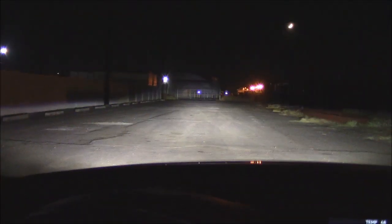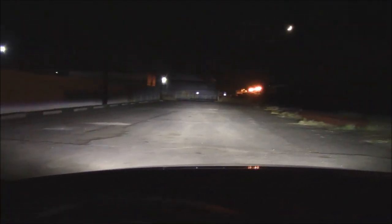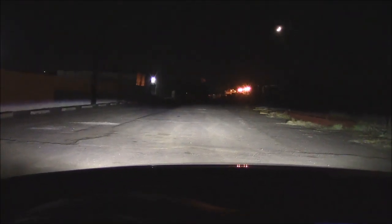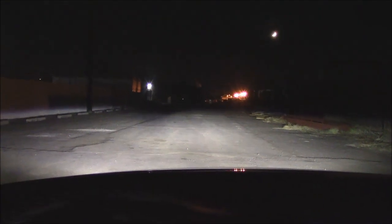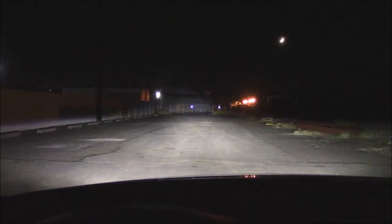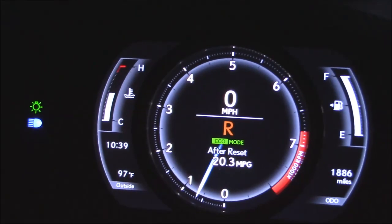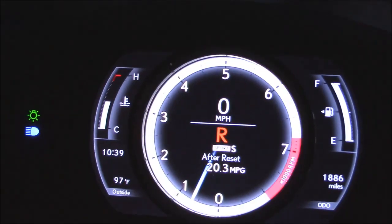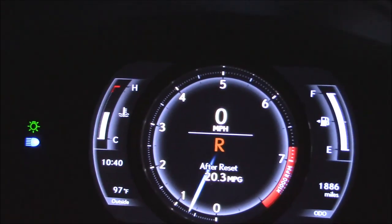Here we have the brights only building 300 feet away. Bright enough. Decent spread. Go low beam. Doesn't quite make it. These low beams are okay for city driving, I guess, but on the backcountry roads, you will definitely need the brights, which work just fine. And if you change the drive modes, you get this nice light show. If you get bored.